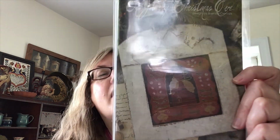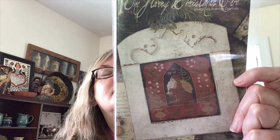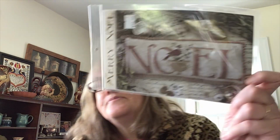One Starry Christmas Eve. And I have the fabric for this. It calls for Aztec Red by Weeks, a 36 count Aztec Red, and I have it. So I guess you just do the black on there and then leave this part red and just do the motifs on there. And then I don't know if you do the edging in black. I haven't looked at the pattern yet. I need to do that. Merry Noel. No, it's just called Merry Noel.